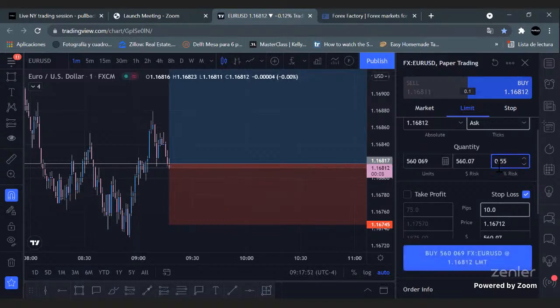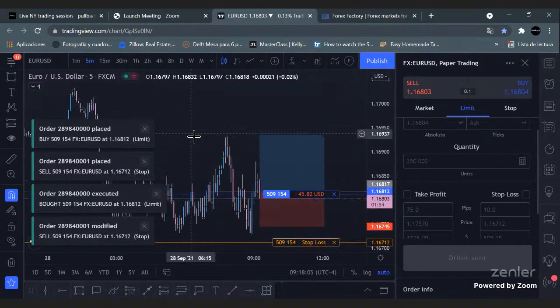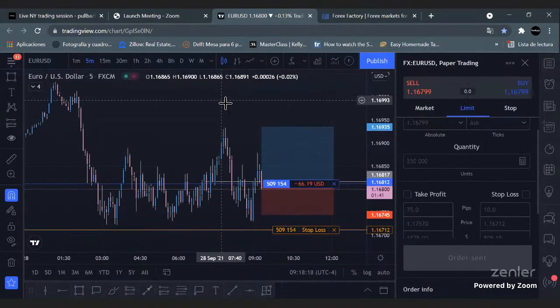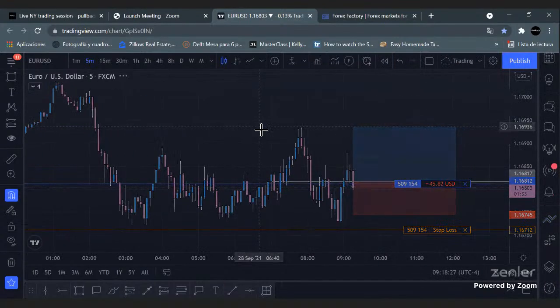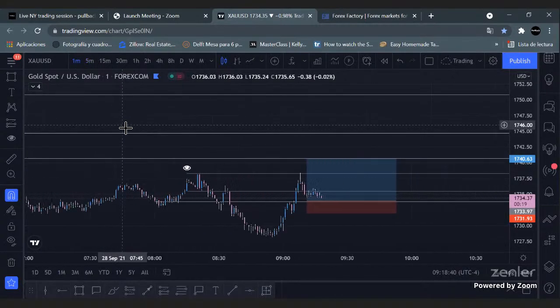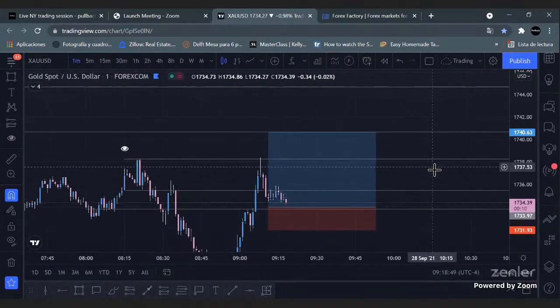You're risking 0.5%. Okay, so pretty much already took the buy entry there. Kind of modify this. It's pretty close to our entry point.